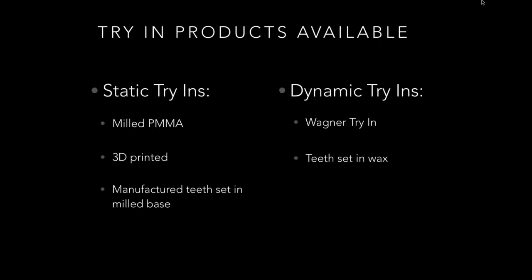Next are what try-in products are available. And I have split try-ins into two sections, static and dynamic, because most try-ins used for digital dentures are what I would call static. You cannot move the teeth. It is not the same as having manufactured teeth set in wax and moving them in order to generate your try-in. The try-ins with digital dentures are actually just a milled solid piece of acrylic. You can also 3D print try-ins, and that's another type of static try-in. And also under static are manufactured teeth set in a milled base.